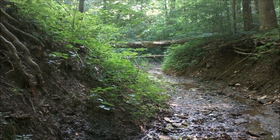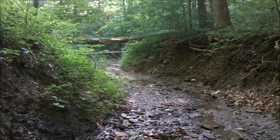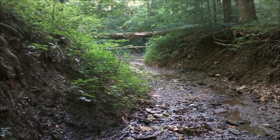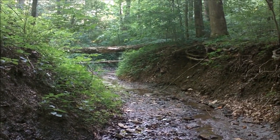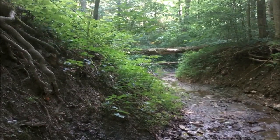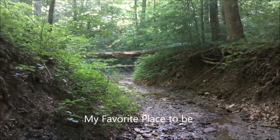Decided to come down here to the creek this morning and let y'all see a little bit of the woods and some of the creek. Probably not going to do a hunt today down here. Might wait for a little bit. I got a deer walking near me. Anyway, I'll get back with y'all in a little bit.